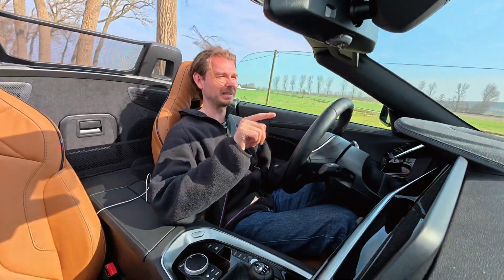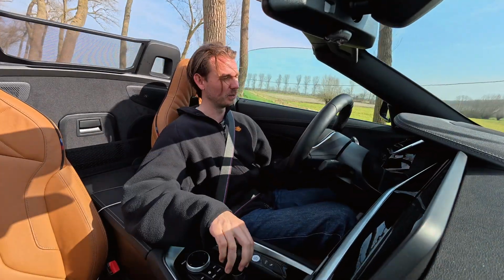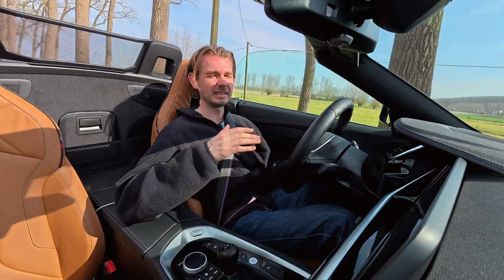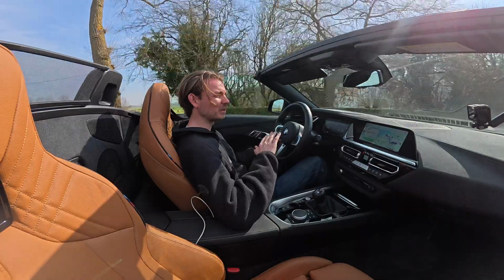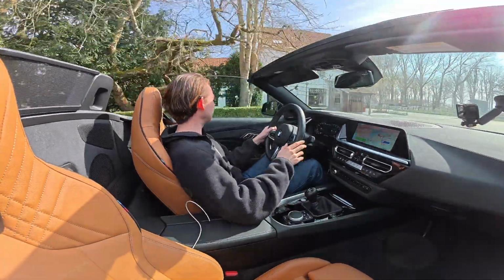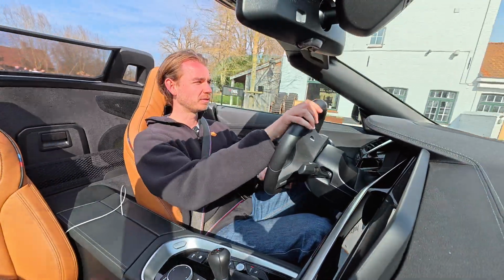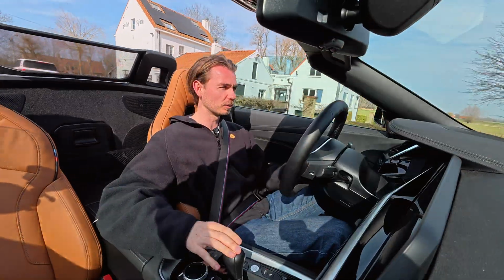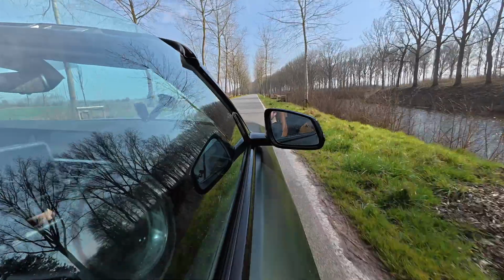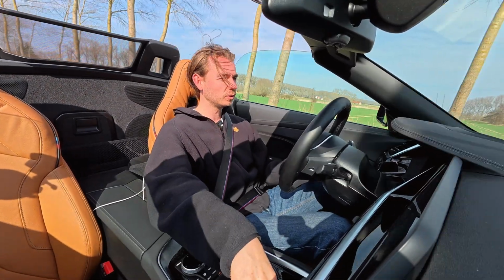And you can also get it with the automatic transmission. I have no idea why you would want it, because this is definitely not your average daily driver, and this thing is just all about fun. It really gets back to what BMW was all about, you know, just the driving pleasure, the fun behind the steering wheel, manual transmission. It's so much fun.